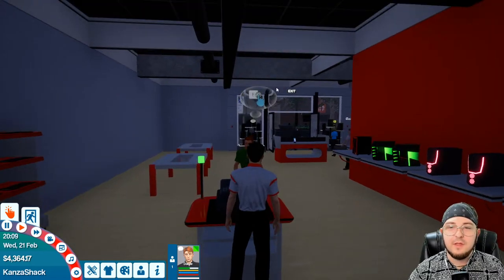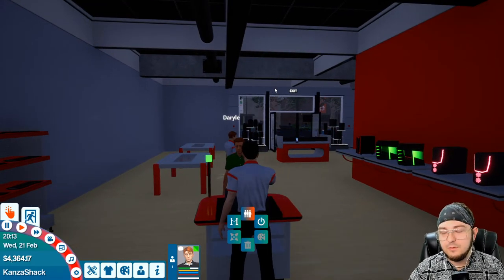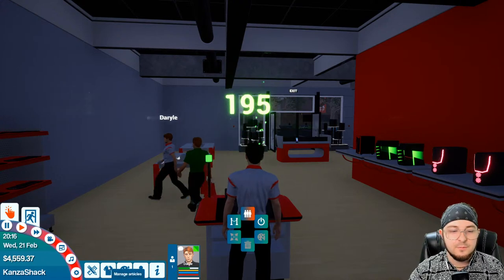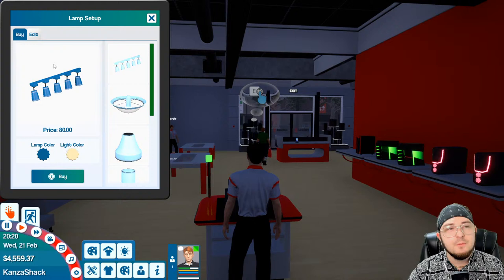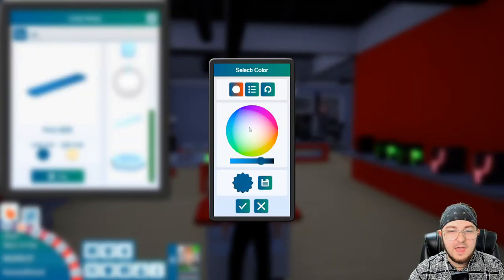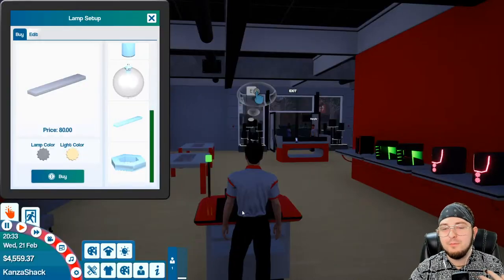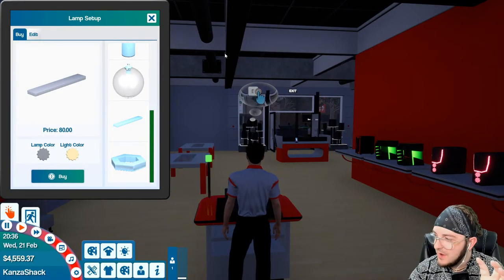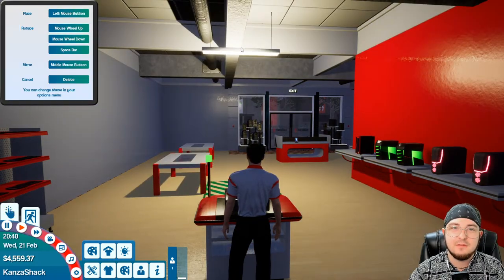So this is the problem, right? When it gets dark, it gets dark. And we have not been putting any lights in, really, because we're afraid to. We've been playing this game since full release, and we're very afraid because of the frame rate, man. The lights in this game are just so damn hectic.